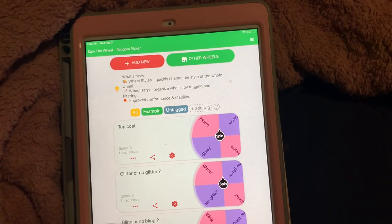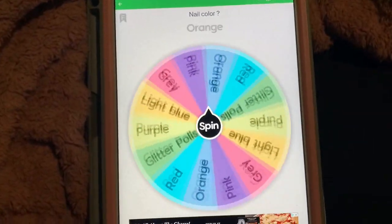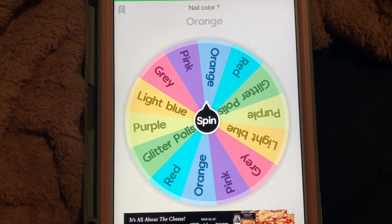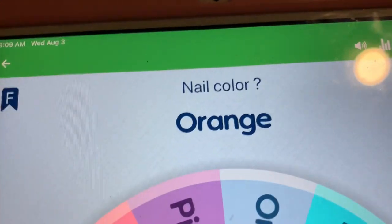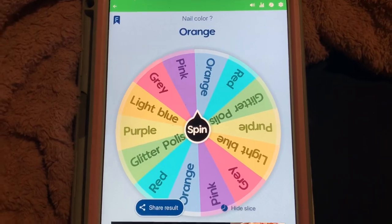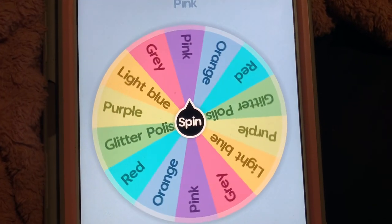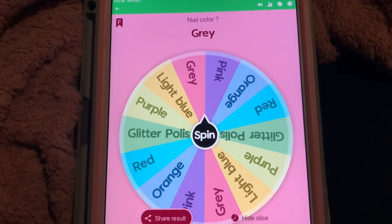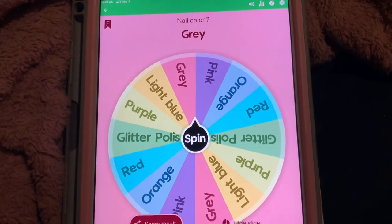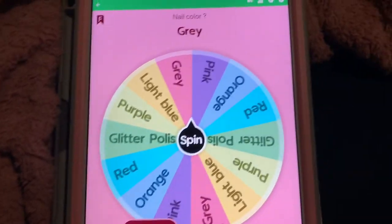Next one's gonna be for the nail color. Right here, I put a whole bunch of different, random colors. Oh, we got orange. Okay, I kind of want to pick two colors, y'all, but I got orange for the first color. I never used orange for my nails before, so that's pretty different. One more color. Let's see what orange goes with. I'm kind of scared. Okay, orange and gray. That is very different. I never did gray before, y'all. Okay, wow, that's crazy, that's different. I'm kind of scared, but okay, orange and gray it is.